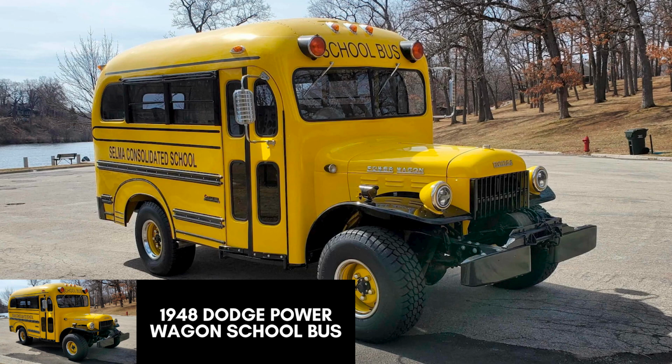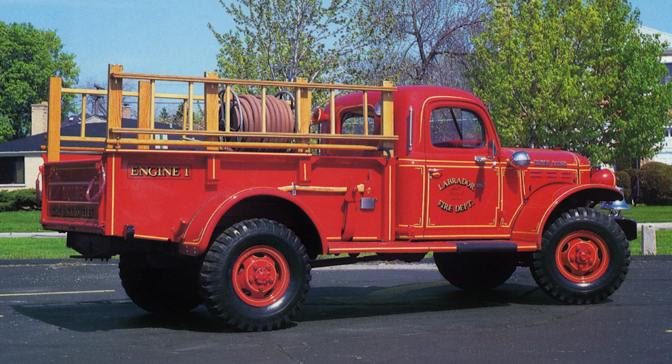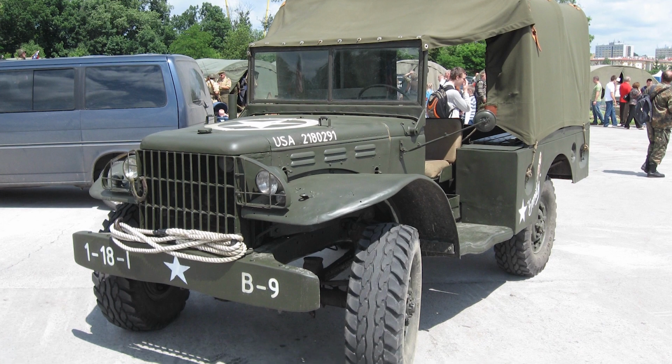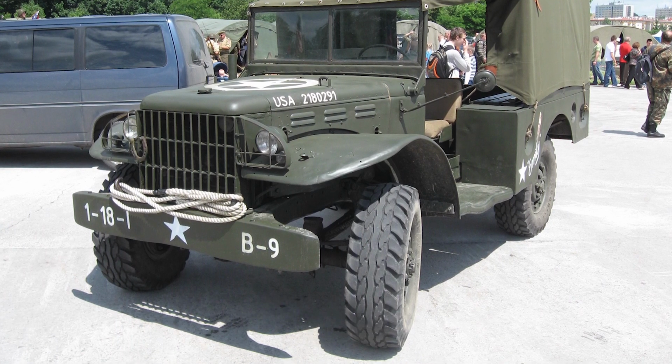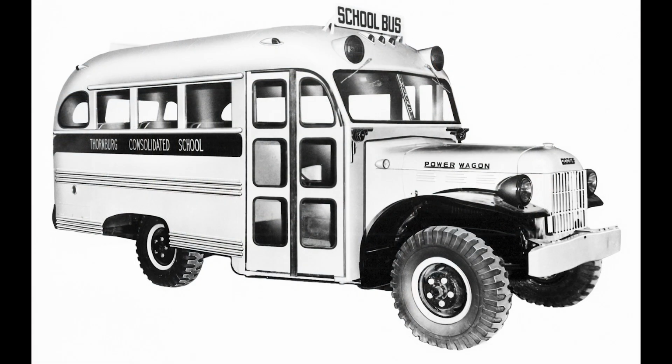Next is another one-off with a really great story behind it. What you're looking at is a 1948 Dodge Power Wagon school bus Hellcat that has been completely restored. These were the original 1-ton Dodge Power Wagons, also called the flat fender due to its fender shape. This was a heavy-duty 4x4 truck that was based on the Dodge Military WC series that was used during World War II, and after the war it found some uses for civilians, including as a rural area school bus.